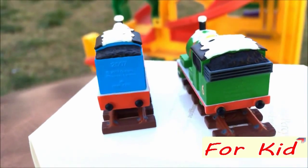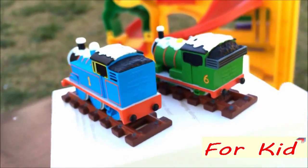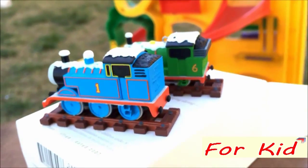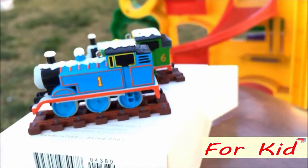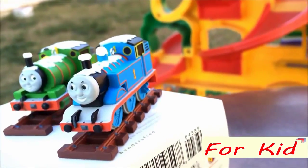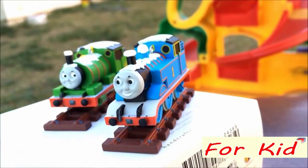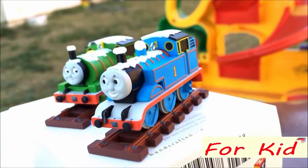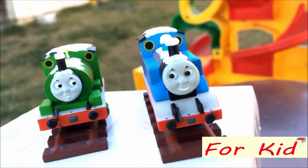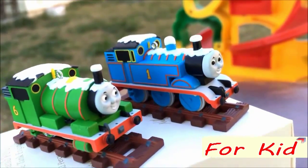They are still really very high demand and very expensive as well compared to their size. And they don't have working wheels, but that's totally okay because they are supposed to be ornamental. Look how beautiful they look, both of them. They're friends. Thomas is the number one tank engine, and he is the mail delivery engine of Sodor Island. Both of them are friends.